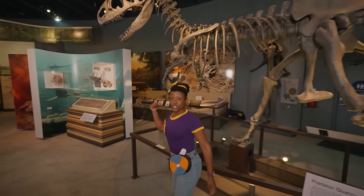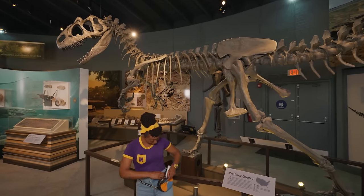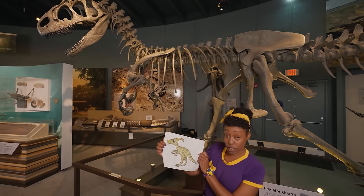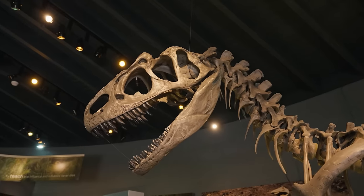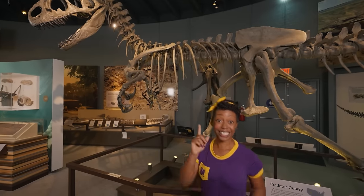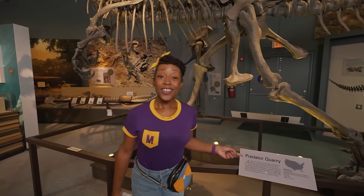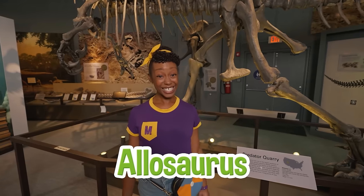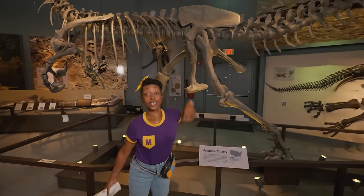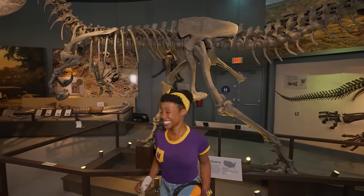Whoa! Check it out! This dinosaur is huge! Does this look like a Parasaurolophus? No, he doesn't have the crest on his head. Let's see what this dinosaur is called. Oh! This is an Allosaurus. Cool, it has a really long tail. That's so it can balance when it's running and walking.